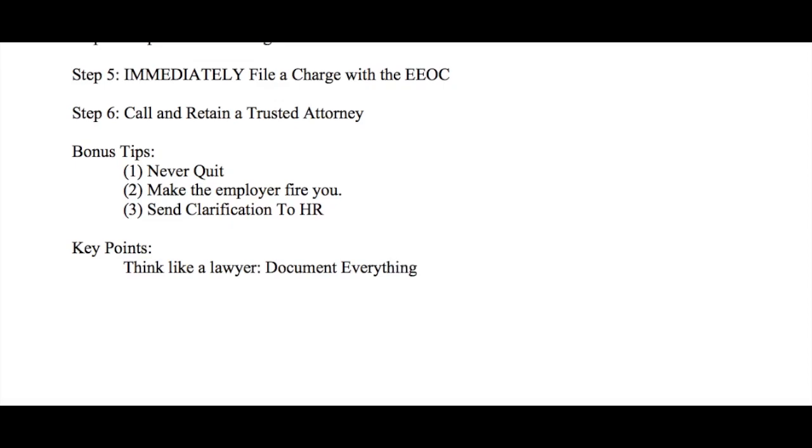Key points: think like a lawyer. Document everything and make copies of everything. Keep those copies. Your attorney will be impressed and grateful that you did.